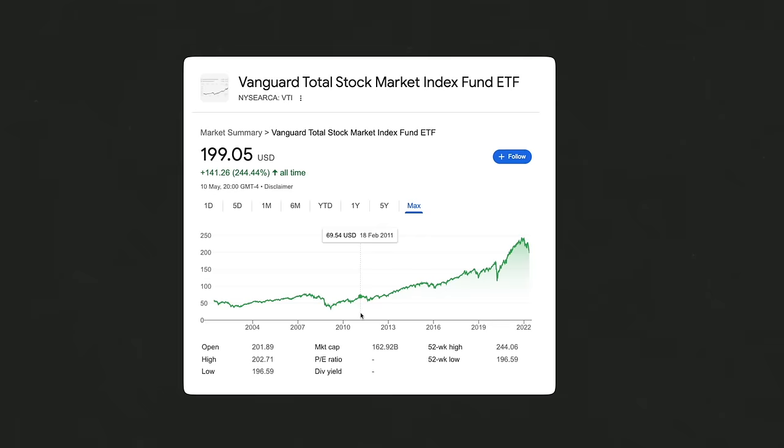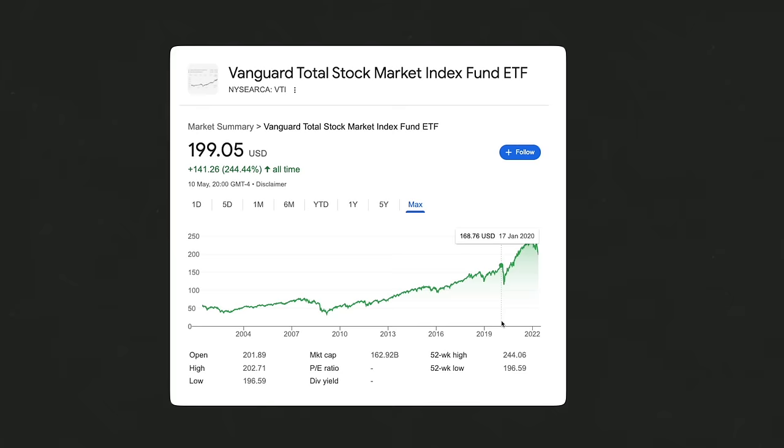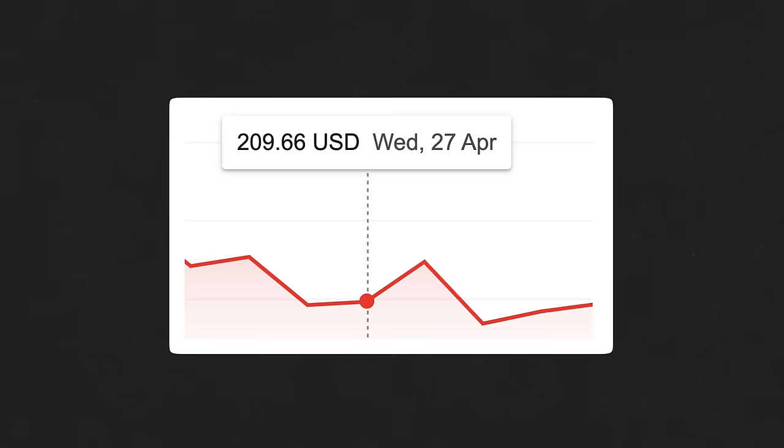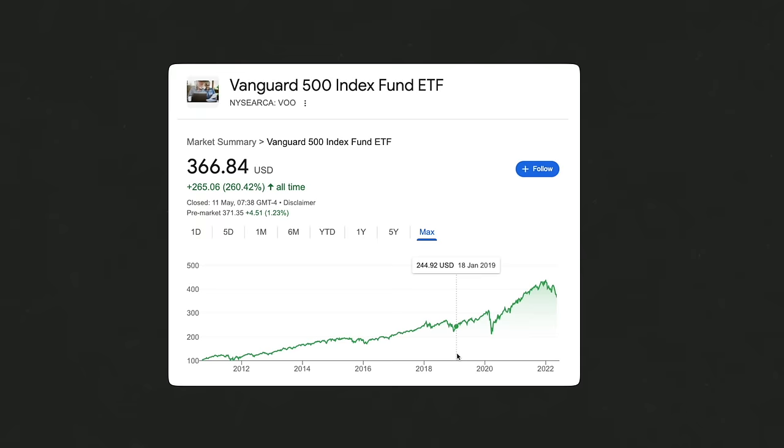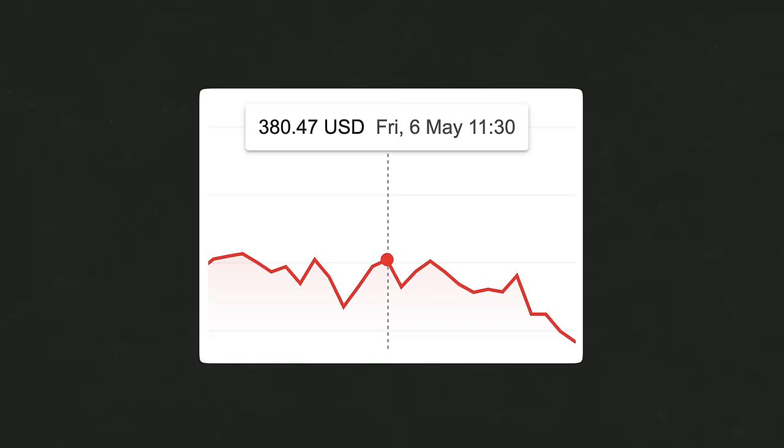So price and performance wise, if you take a look at these charts, you'll notice that VTI has gained over 153% since it was created back in 2001. And you can also buy one share of VTI right now for about $210 USD. VOO, on the other hand, has gained about 281% since it was created back in 2010. And you can also buy one share of VOO for about $380 USD.